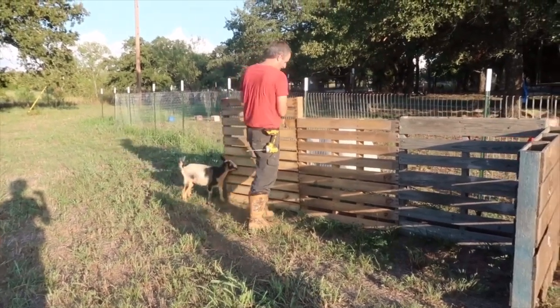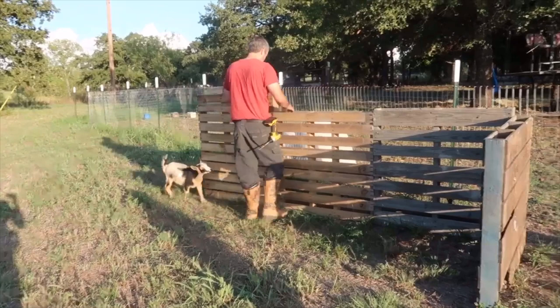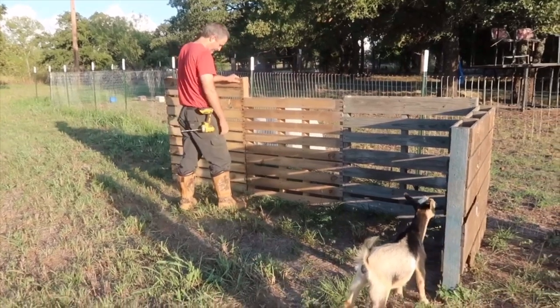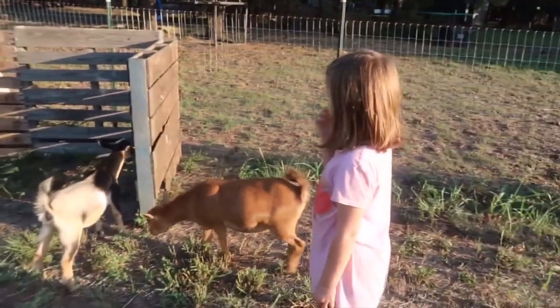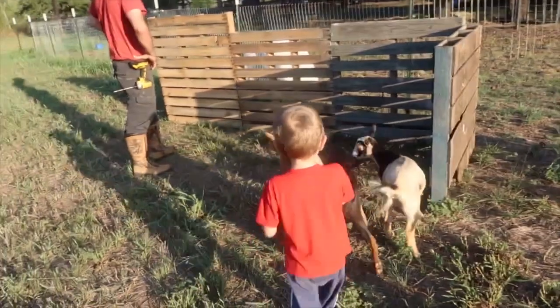Are you going to make a playground for her? No, Dada's making us something. What is it? It is to make compost in. What do you make compost out of, Ems? Can I be with Miracle? You want to be with Miracle? She's out here. I just want to. I know.